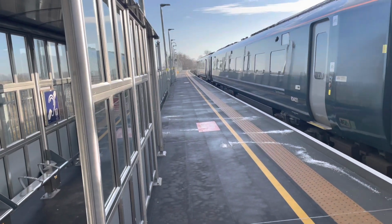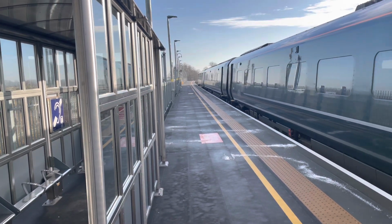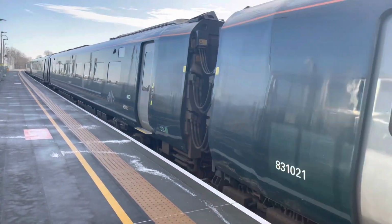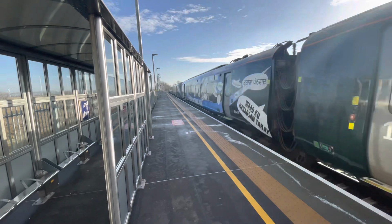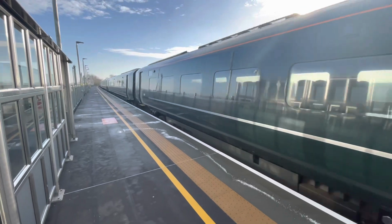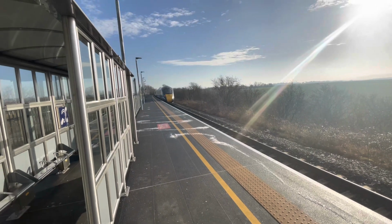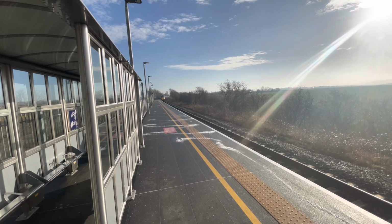Right. Running about 38 minutes late is the Great Western Railway service, the 0921 to London Paddington from Great Malvern. It is 802021 and 802020.